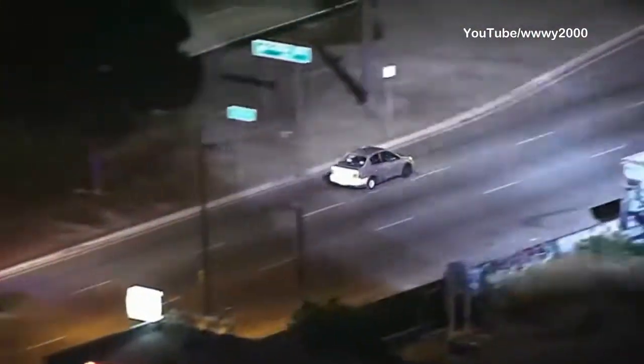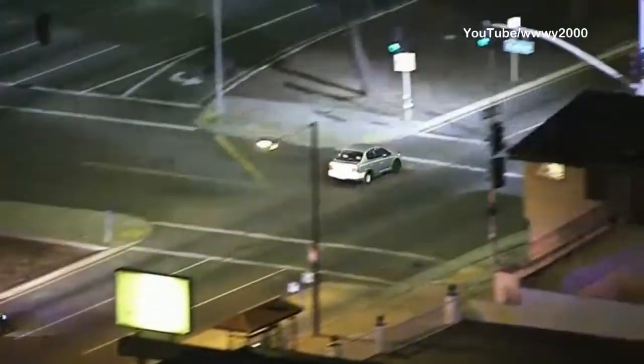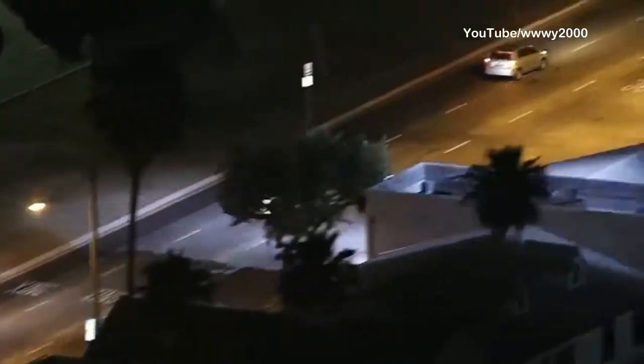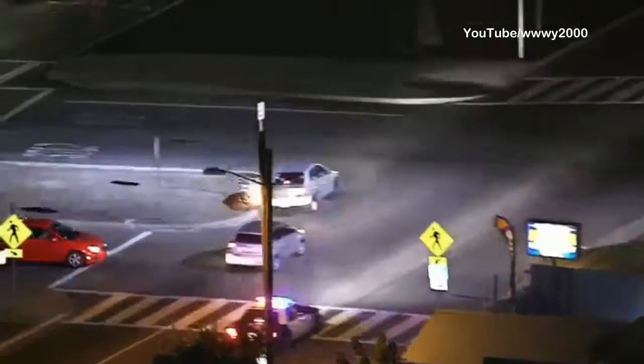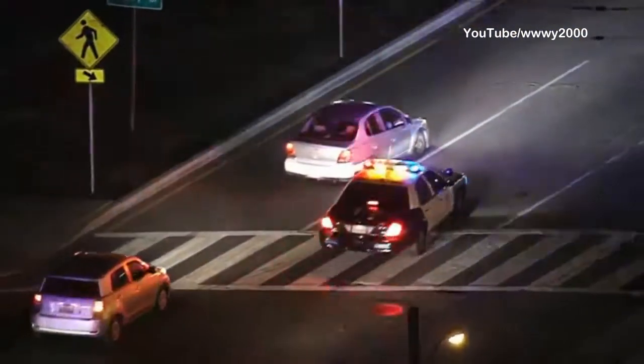Southbound Vermont, I believe this is. Southbound Vermont from 92nd. The vehicle continuing at a high rate of speed, running red lights. We've seen this driver driving on the wrong side of the road, coming really close to hitting other cars. Look at that, he's spinning out. He's losing it. Oh, he hit a pole right there, right in front of that vehicle.